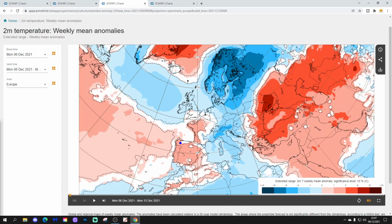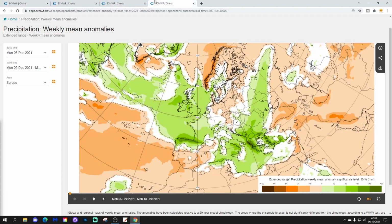Temperature-wise, it looks like a three-way split. Above average temperature in Spain and Portugal, colder than average through the central bowl of the Med, particularly around Italy, Corsica and Sardinia. And then it gets milder again as we go out to Greece and Turkey. The Balkans looking a little bit on the cool side as well. And temperature-wise, week one, the current week, looks like that.